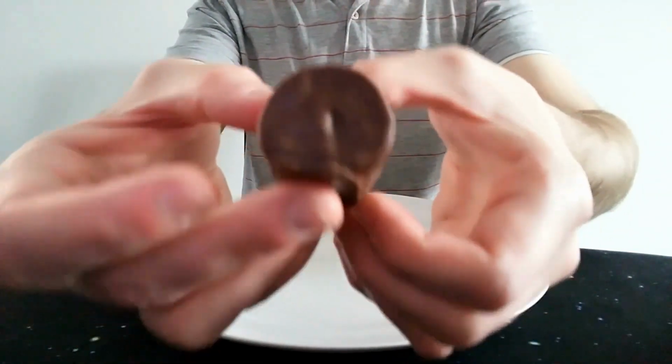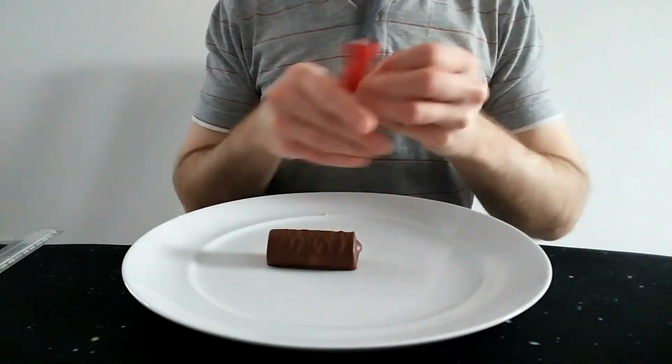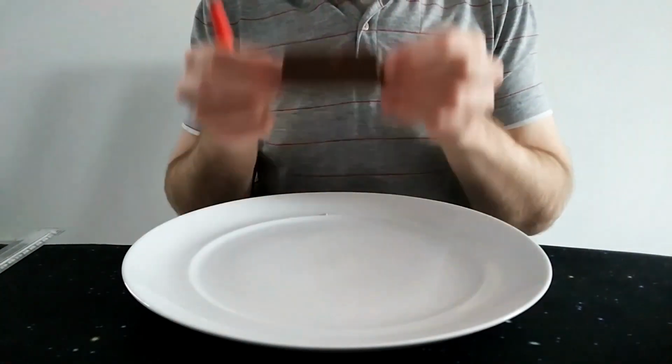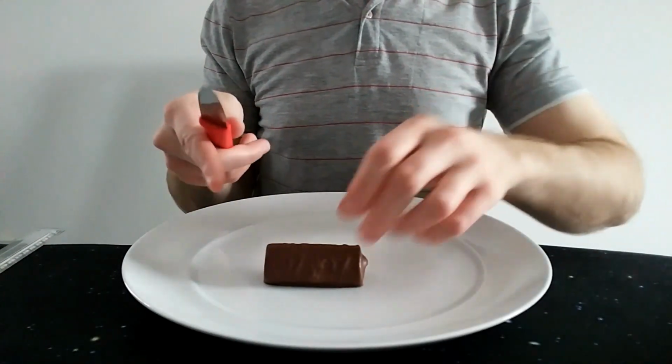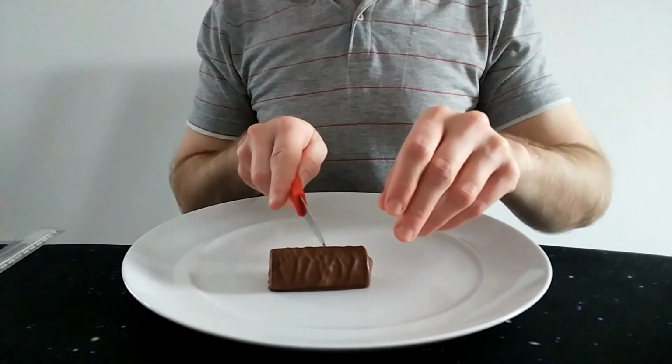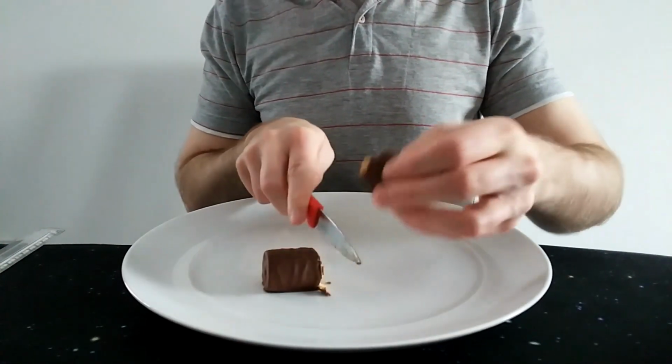It always looks good. These always look nice. Smells nice too. Does have a honeycomb smell as well, which is good. I'll say it is quite melty in my hands. Okay. Had a bit of a white chocolate line left over from the last review there. Let's give it a slice down the middle.